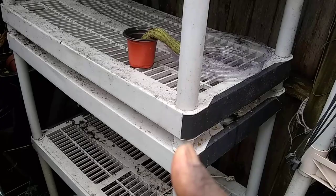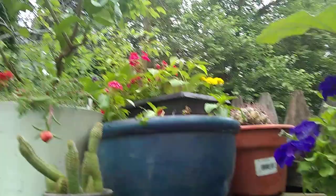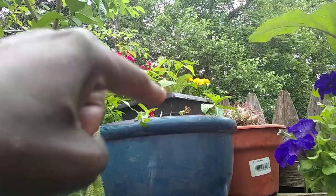Anyway, so like I said, I rearranged things. I just put up this new shelf. Well, the shelf was there before, but it was only these two on the bottom. And then I put this up top. So now everything is really up high. But the reason I did that is because I'm getting a little frustrated with the groundhogs. So I planted kale in this container and that container. And this over here has some pink okra in it.